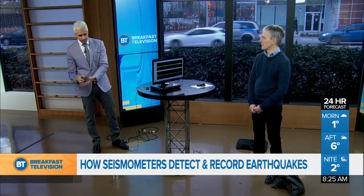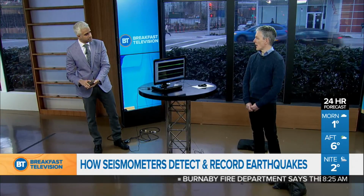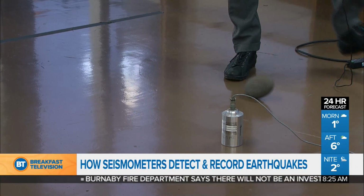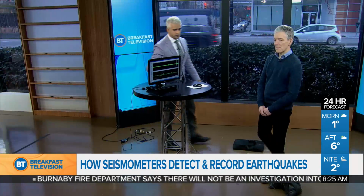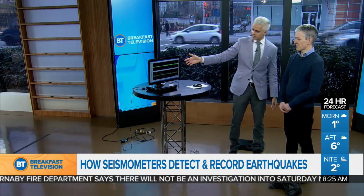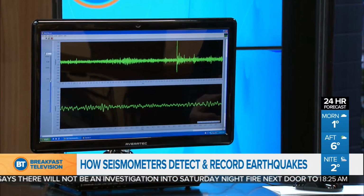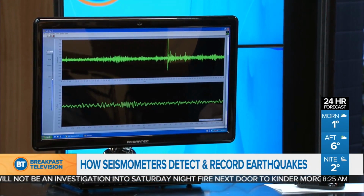Thank you, Riaz. Pound. Weight of this rock? About a pound and a half. Okay, so I'm going to drop it because there's like a 2-second delay to pick up on this monitor right here. And what does this tell us? So that's the seismometer picking up the vibration in the ground that results from dropping a rock on it.